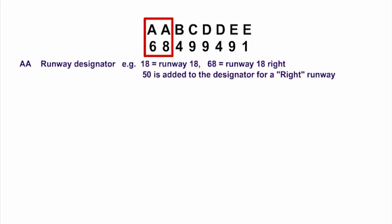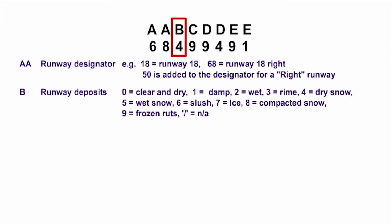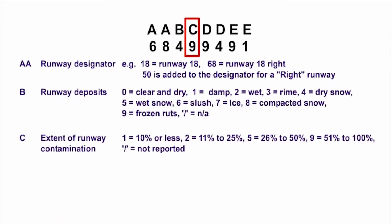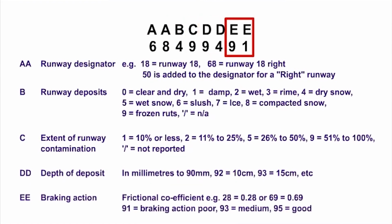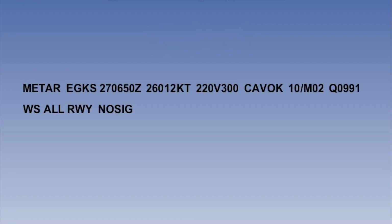An additional 8-figure runway state will be added to the end of the METAR when there is snow or other runway contamination. This is sometimes referred to as a SNOWTAM and will be produced by air traffic control. It takes the form runway designator, runway deposits, extent of runway contamination, depth of deposit, and finally, the braking action required. An equals sign will appear on the METAR to denote the end of the message.